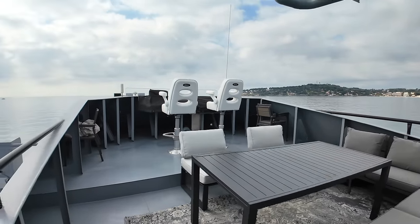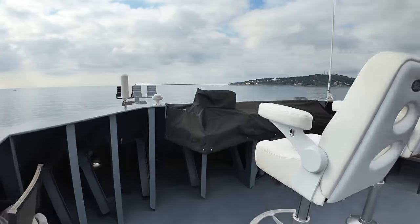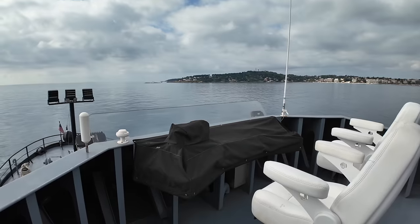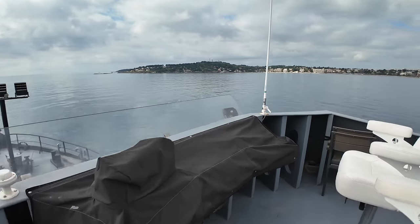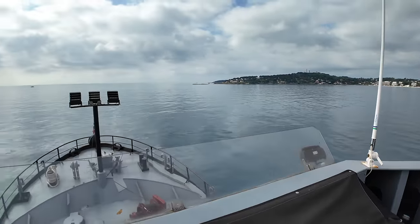And if we move forward, you'll see we've got a step, ascend that one step, and here we find the controls, which at the moment are obviously undercover, but essentially you've got the same controls here as what you've got down below in the main wheelhouse, and obviously we'll check that out in a minute. But first, let me sit on this seat and show you that view.